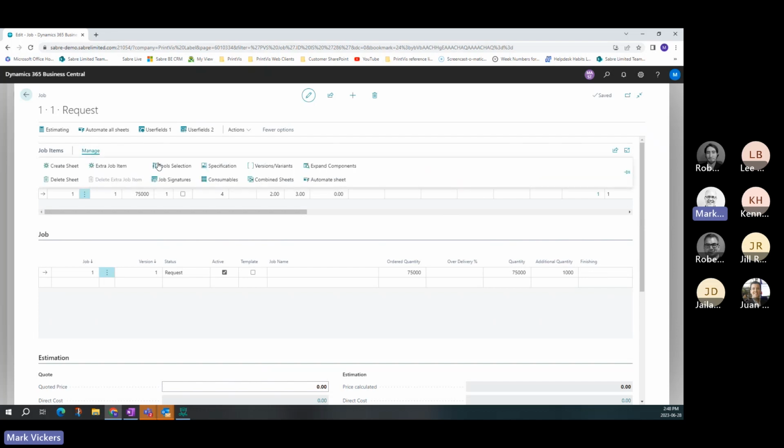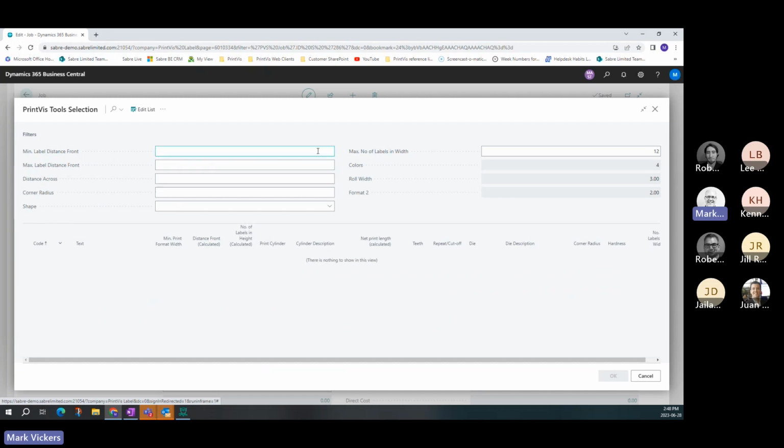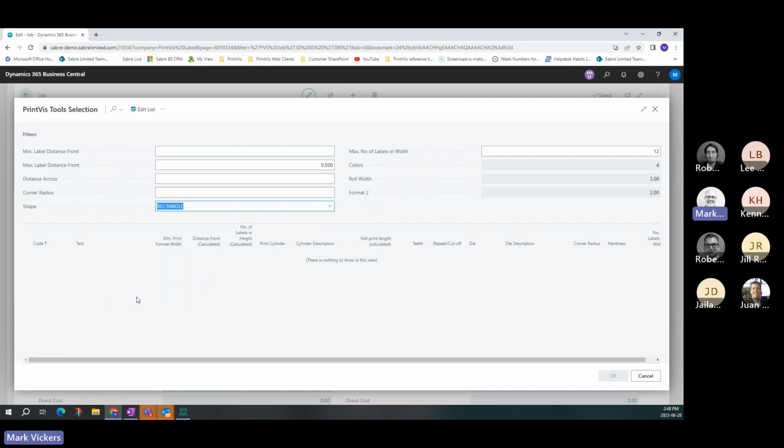But I'm going to leverage this tool here just so I can quickly show. Specifically, and most used with labels, I can define the distance around or the distance front. So give me anything. I'll take a dead split on this one up to a maximum 1/2 inch. I can put the distance across. These are just filtering parameters to help me search what's in my library in the combinations I can use. You'll see that in a minute. So we're not going to put a corner radius. Say the customer wanted a rectangle. I've picked my different shape criteria, so I've got a rectangle. And now I'm going to go up here and say, apply filters.